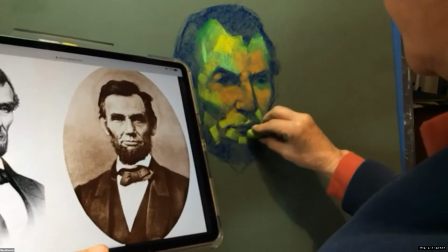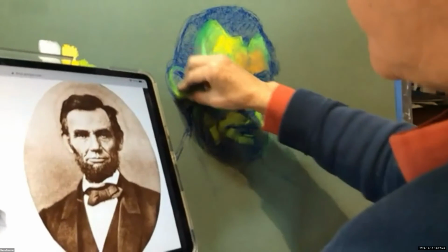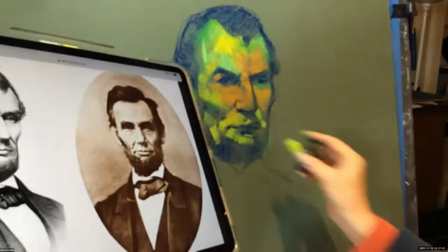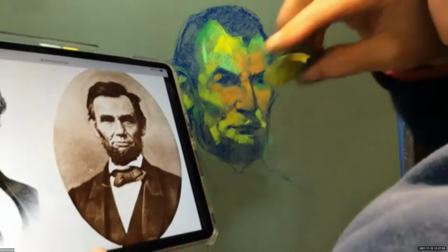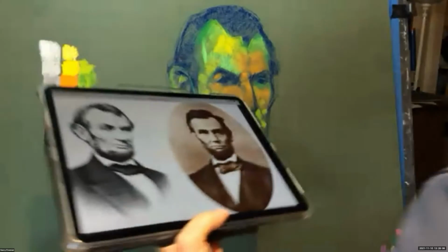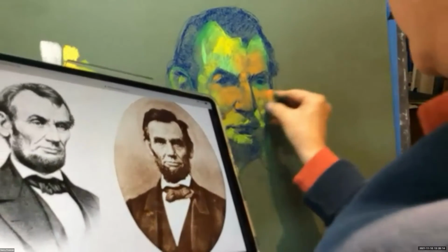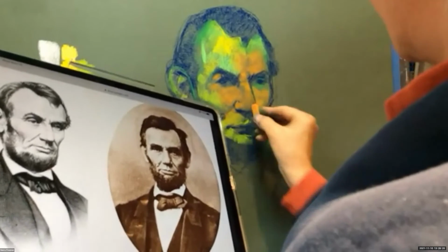Now I could cheat a little bit and use things that look high saturation but aren't, like bright pinks and bright blues, light blues. So you'll notice that I'm not getting the drawing real careful and then filling in the colors. Every stroke I look again to make sure that the shape is more accurate than whatever was there before under it.